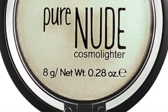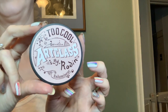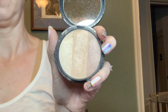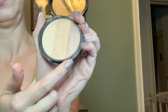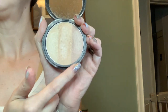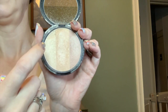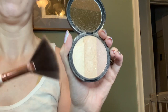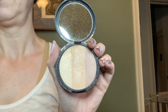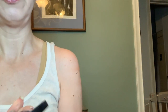Okay, let's see what else. Next up is this one. This is by Too Cool, and it's part of their artist palette series. It's a cute one. It's got three different colors in it. Sort of a golden beige, champagne, and then kind of a pinky brown. Now, while this is really nice, you can see they're tiny, right? So getting a precision swipe out of them is hard. I basically have to use a fan brush if I'm doing this, or my finger, or I wind up taking kind of an amalgam of all the colors.